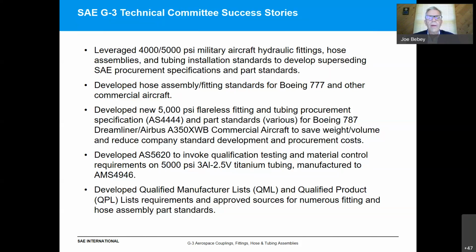So what we had found in this particular area with titanium tubing and other tubing products is that the AMS committees are not in the business of generating material specifications and including procurement and qualification requirements in those material specifications. So in order to invoke some of the unique requirements that we have on titanium tubing for aircraft usage, we had to create our own specification for that, and now have qualified sources for that tubing. So you can't go to folks to procure that tubing that are not approved to supply it.